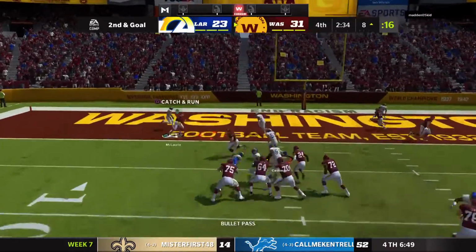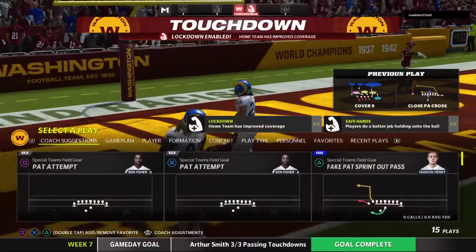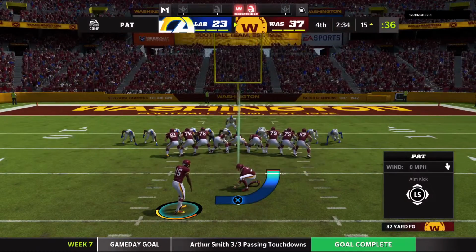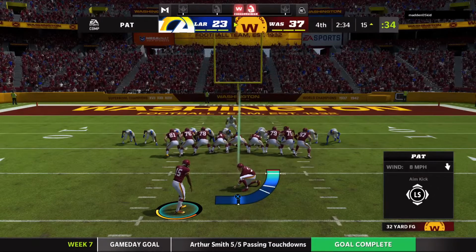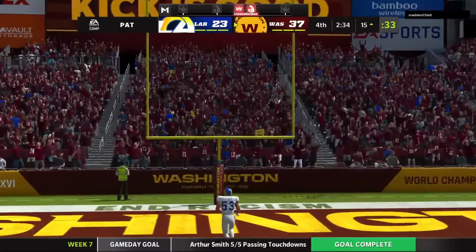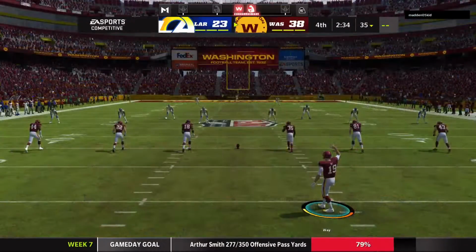Here's a play fake as they set up to throw. Looking for McLaurin, and he's got him. Touchdown, Washington. Terry McLaurin with touchdown number 7 on the year. And Washington is able to stretch their lead. Extra point splits the uprights, and the lead is up to 15 now.